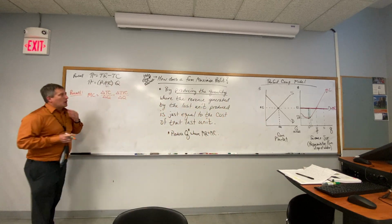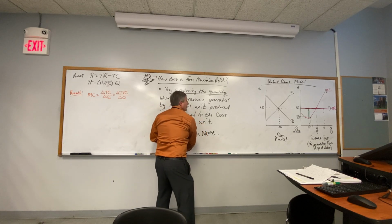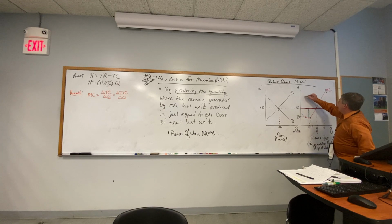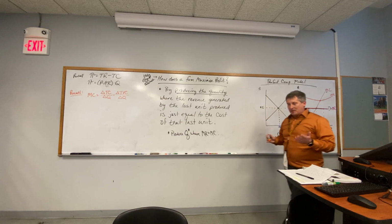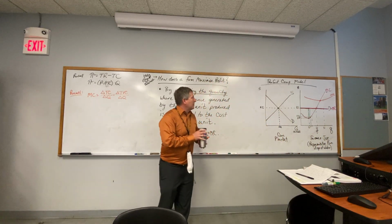All right, so let's draw one on there. So let's take average total cost curve. Remember, it has to be bowl-shaped and it bottoms out. Average total cost. Let's put it somewhere up here. I like to put the big fat dot. Remember, the marginal cost curve cuts through the average total cost curve at its minimum point.